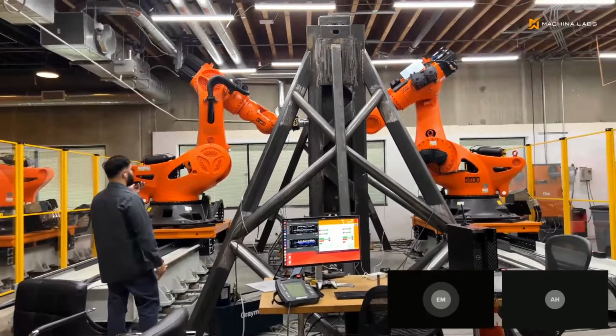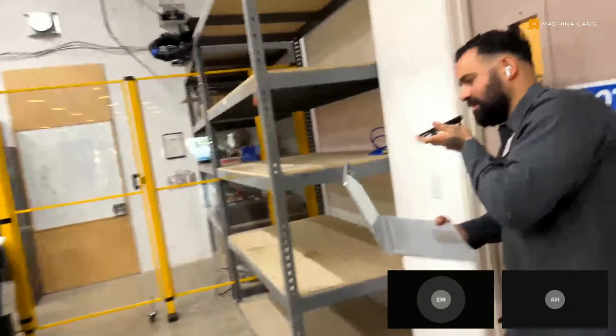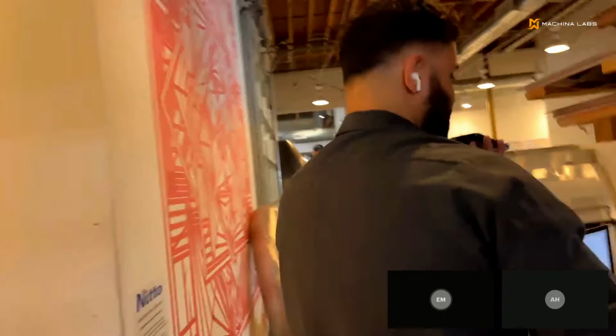Maybe we can also walk to the big cell or the more portable cell, and we can show you a little bit about the new cell that's coming out. Walk to the other side of the facility.